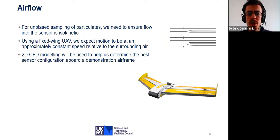And sampling particulates from a moving platform can be quite complicated. So we want to try and get isokinetic or close to isokinetic flow into the sensor inlet, which means essentially that the streamlines of the flow into the sensor are not disturbed when they enter the sensor. If the flow into the sensor is bent sharply, then the inertia of large particles means that they're likely not to be taken up by the inlet. And that's something that we want to avoid to try and minimize the bias in sampling.